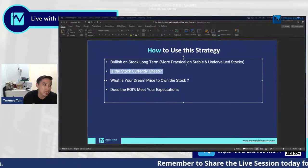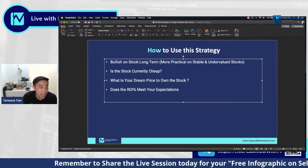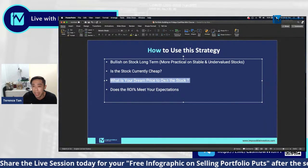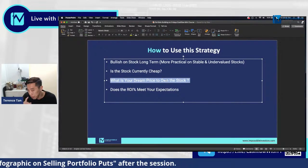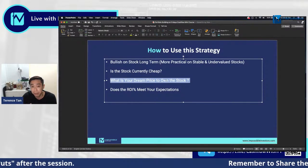So ask yourself, is it considered cheap? Second, ask yourself, what is a dream price that you're happy to own the stock at? Are you comfortable owning the stock at this price? Once you know that price, that will be your first sight of the strike price that you will sell the put option at.